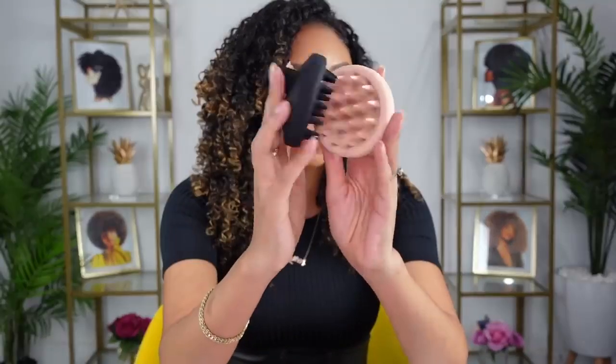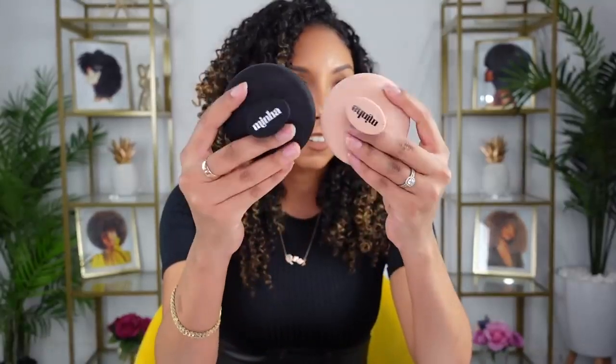Before detangling in the shower, a new thing that I've added to my wash routine are the scalp massage brushes by Mina. My curl friend, Amanda Walker, just started her own brand. Shout out to Amanda, congratulations. But Mina Beauty has just launched these shampoo scalp massage brushes. So this is the rose quartz color and this is black. I love that they're matte. Like, just look how pretty these are. Aren't they cute? So I got both colors.